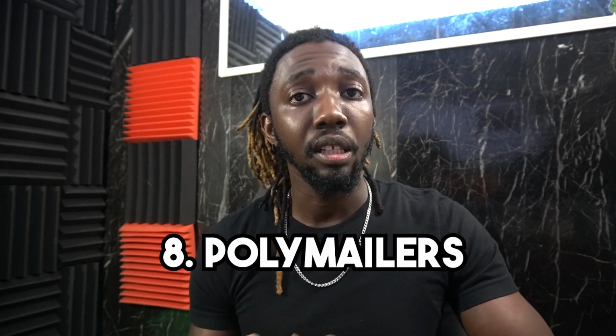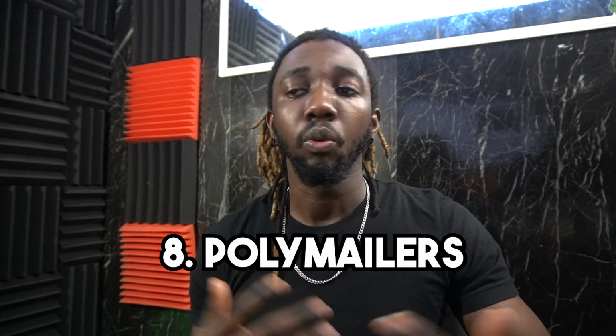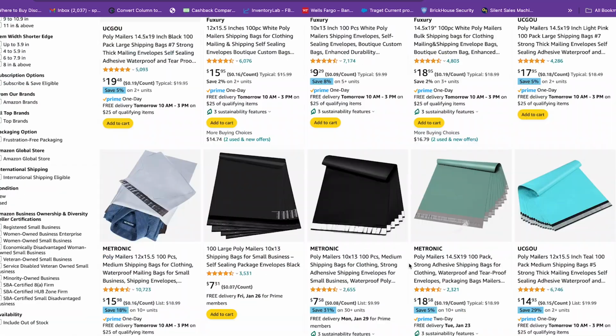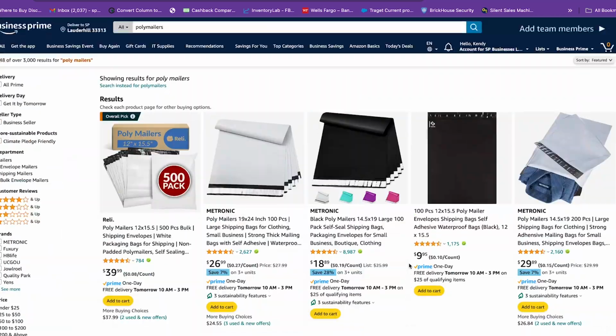Along with the smaller boxes, you'll want polymailers, because some items will be a lot cheaper to ship that way. Items that are under one pound you can typically ship through polymailers. You can ship items such as shirts, clothing in general, and backpacks, little small light materials. And of course, along with the boxes, tape. I don't even think I needed to add that in there, because that's a no-brainer.